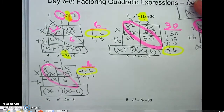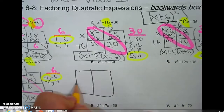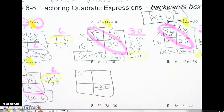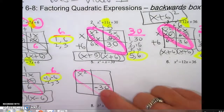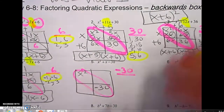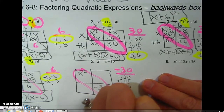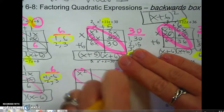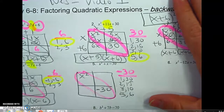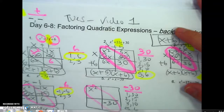Let's do the next one. You'll notice they're very similar. First guy, last guy, multiply. Negative 30 times 1 is negative 30. All the ways. 1, 30, 2, 15, 3, 10, oopsies, 5, 6. Okay. If this is negative, let me put that here.